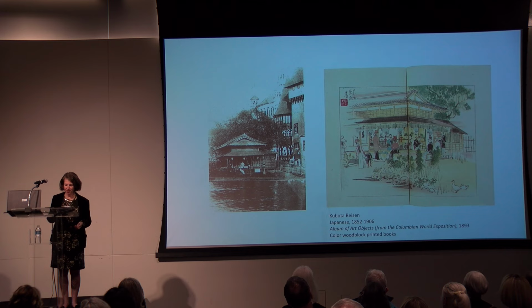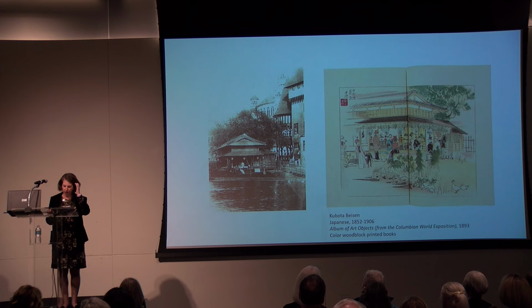A contemporary Japanese printed book commemorated the displays for those in Japan who were not able to get to Chicago to see the fair. The 1893 World's Fair was the one event that was the most significant in educating a popular American audience on Japanese art.